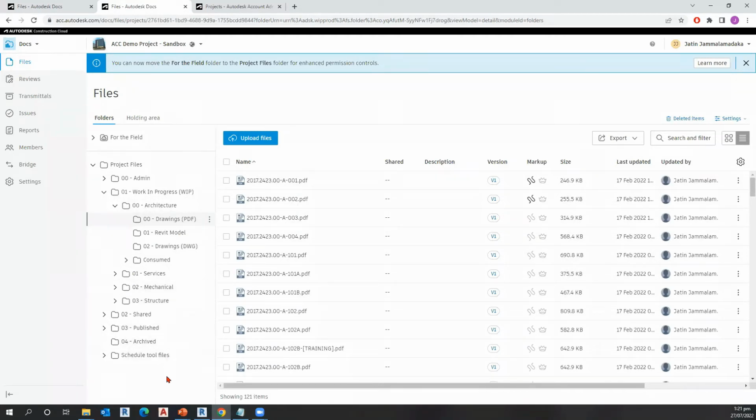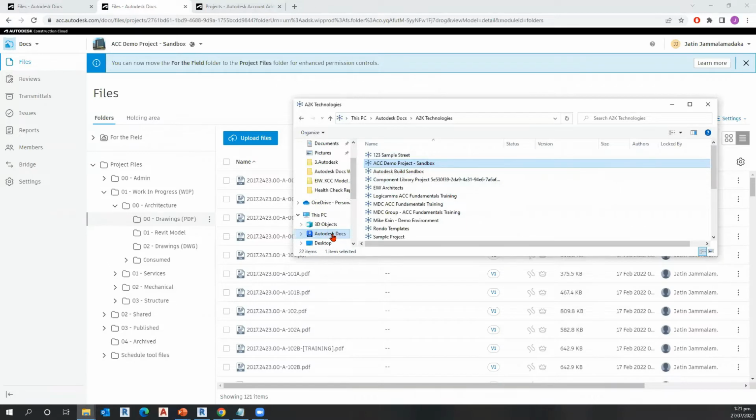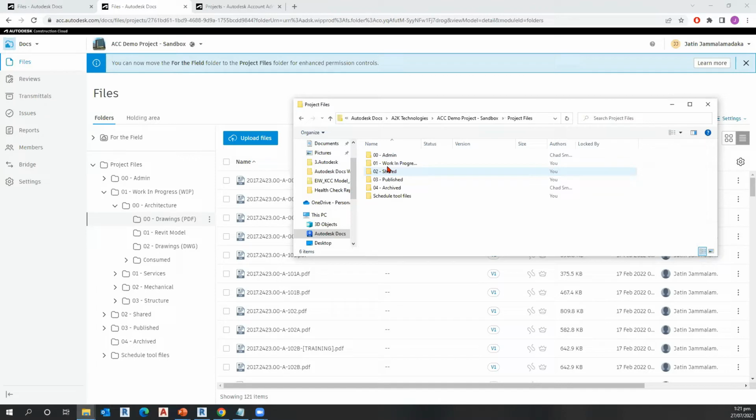is that you can download a little app called the Autodesk Desktop Connector. What that does is it will connect your web cloud interface to your desktop. So I'll just give you a live example of what that looks like. I'm just going to bring this across here. This is using my Autodesk Desktop Connector. You can see here I've got Autodesk Docs, and in Autodesk Docs, I've got all of the projects that I'm involved with. If I go to this AEC Demo Project Sandbox, which is the name of this project here, you can see that it follows the structure that's over here.